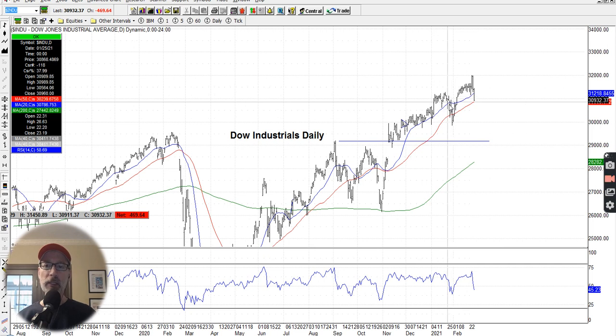so here's the 50-day. You can see how it came down below the 50-day for a couple days here and then got back on it and started to move up again. So we could see the same pattern repeat. Once again, I'm pretty bullish on the market.